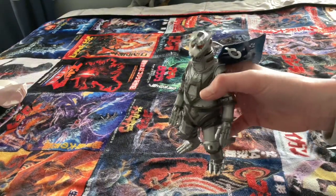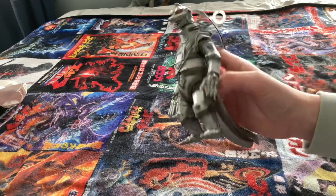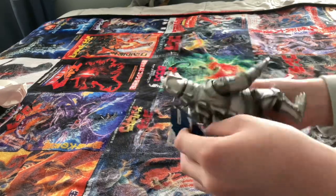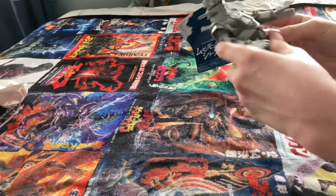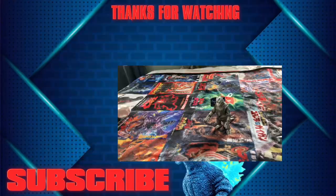I got the Bandai Movie Monster Series Godzilla Store exclusive MechaGodzilla 1975. As you guys can see, he looks awesome. Here is the tag. Pretty cool. Very, very awesome. And yeah, that is going to do it for today's box day.